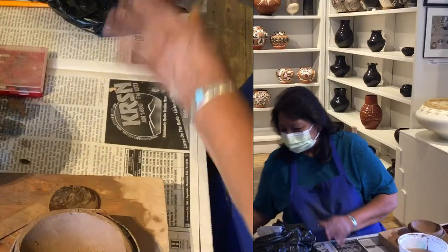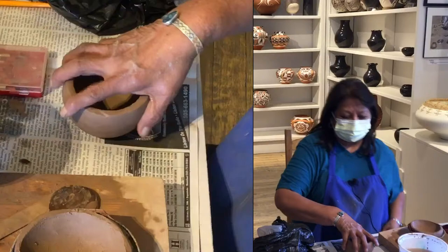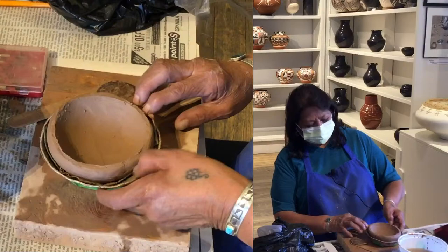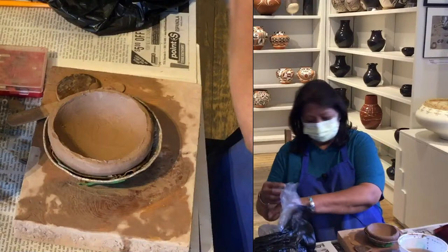These are ready to be carved. Oh, okay. Well, we'll get to that later. Tell us about that piece that you're making. It's just going to be a little bowl. And I have my little pie pan with newspaper so I can hold it so it doesn't crack in the middle when I'm turning it around like this to smooth it out. And then I'll get another piece of clay and coil it.